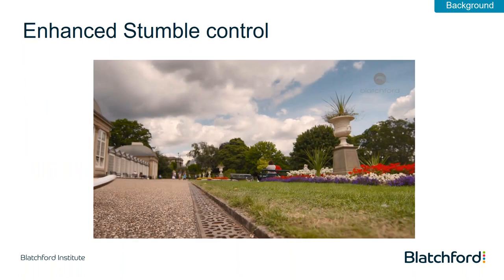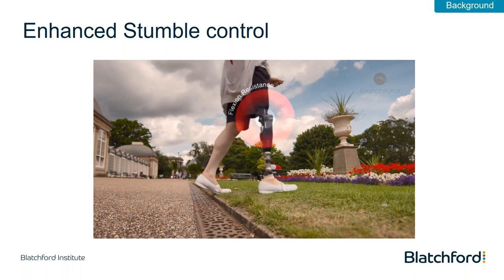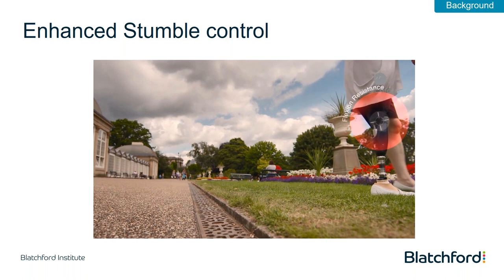Thank you. So here we see Becky walking up. She catches the toe and then puts her weight on the leg, and it responds to this to stabilize her and prevent her falling. Okay, by increasing that stance resistance to flexion, the knee gives her time to get her good leg down and stops her from falling over.